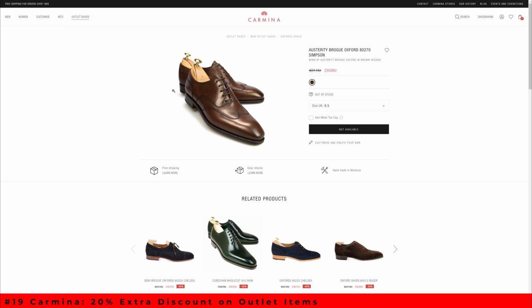So this is in Swedish crowns, which is about $280, and it would go down to about $230, I think. So pretty good price if you find something you like again, and you are very lucky and it's in stock in your size.